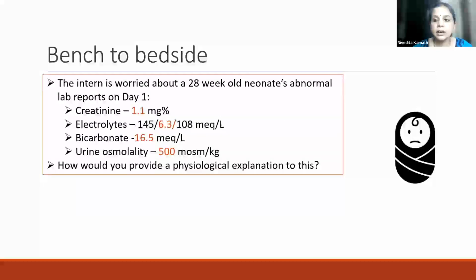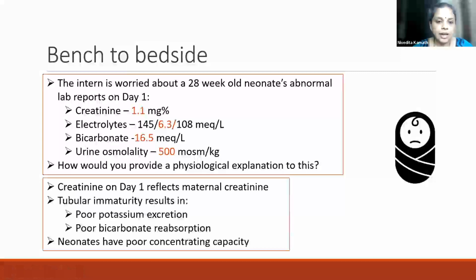hence they remain non-oliguric. Your diligent intern is collecting reports of a 28-week-old newborn, and he's alarmed by the abnormal reports. The creatinine of the baby is 1.1, the potassium is 6.3, the bicarbonate is 16.5, and the urine osmolality is only 500. So he asks you why all this is happening, though the baby is relatively stable.